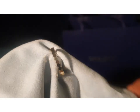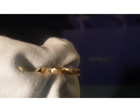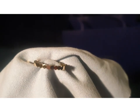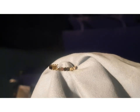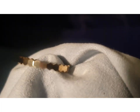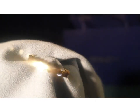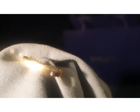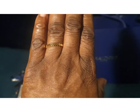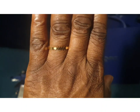So what I've done is I put it on a blue cloth so that you can see it better. See the way it sparkles when the light reflects on it. Get a better view of what it looks like. So yeah, that's my Be My Love ring. And that's it on my finger. I'll try and find another ring and put it on so you can see it with another ring next to it. So basically it's a stacking ring.